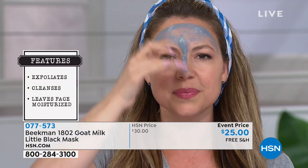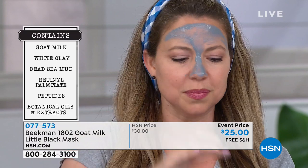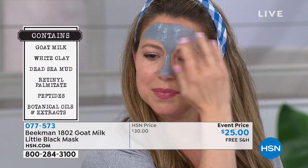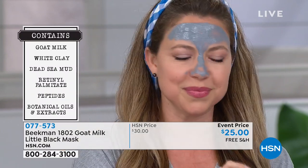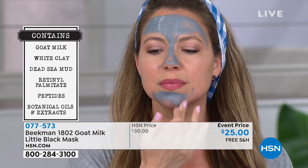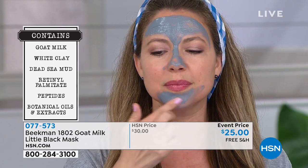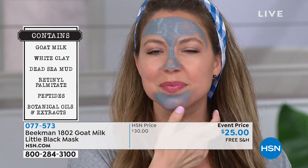That's that natural Dead Sea mud in there, but then also the white clay, the goat milk, the bentonite, which is also a purifier, and the peptides, and of course all the natural oils that we use. It's just different than every other clay mask you've ever tried. Those other clay masks are so drying that they almost do damage to the skin. But look how creamy it goes on. It looks like she's putting on one of our face creams. Yes, like the Black Knight face cream.